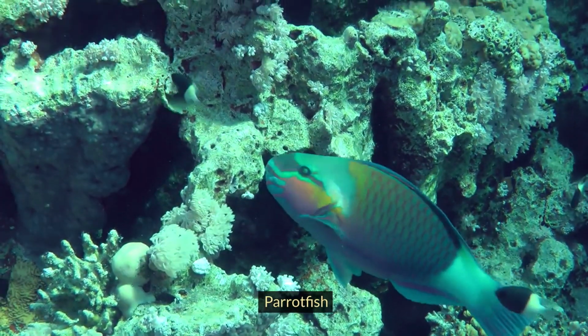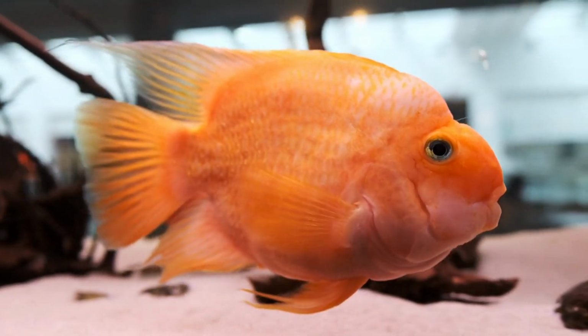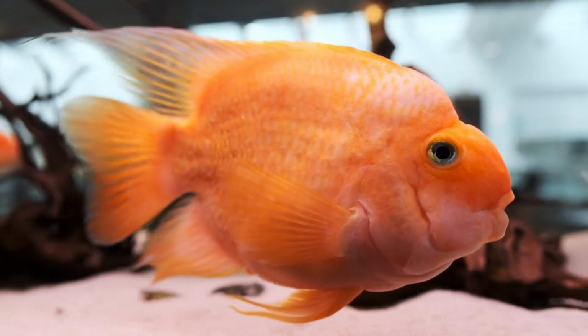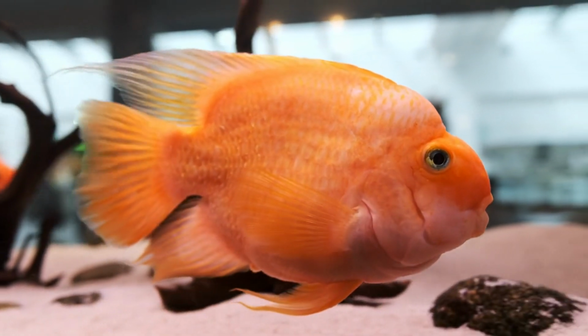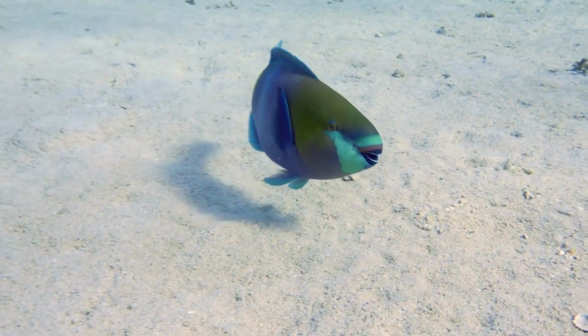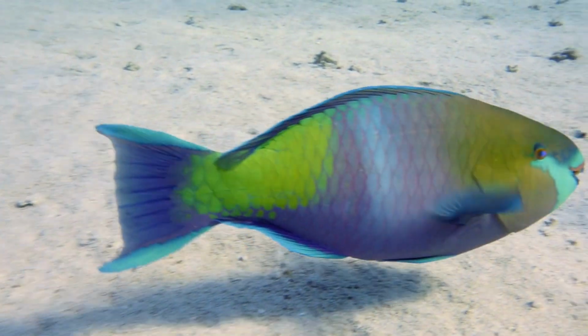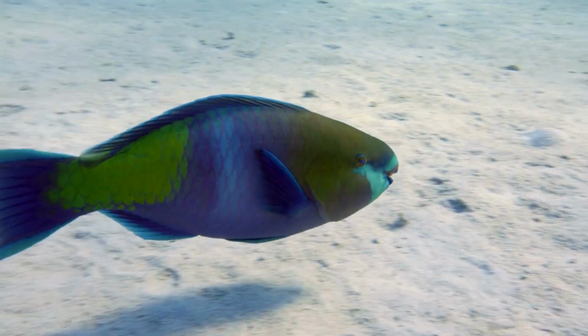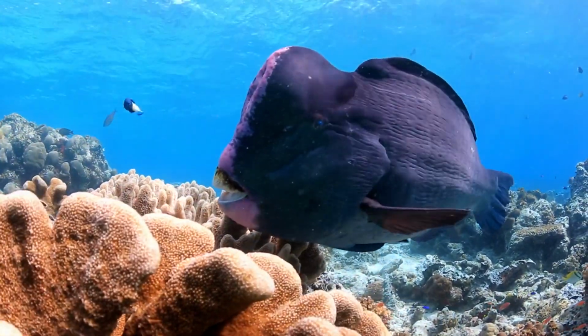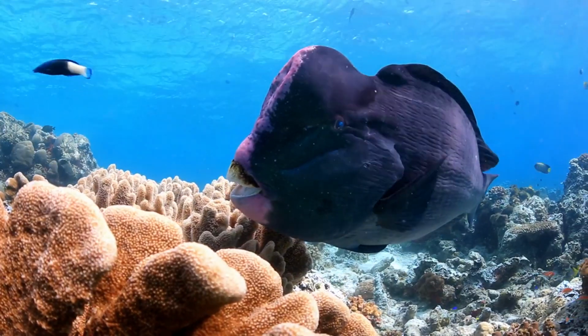Parrotfish. Ranging from about 1 foot to 4 feet in length, there are approximately 80 different species of parrotfish in an array of colors, scattered across coral reefs around the world. Their name comes from the fused teeth at the front of their mouth, which resembles a beak. Incredibly, their scales are so tough that in some cases, even spears can't pierce through them.